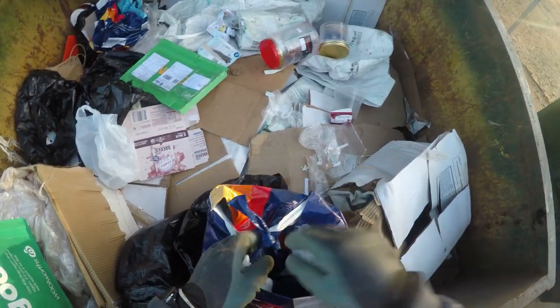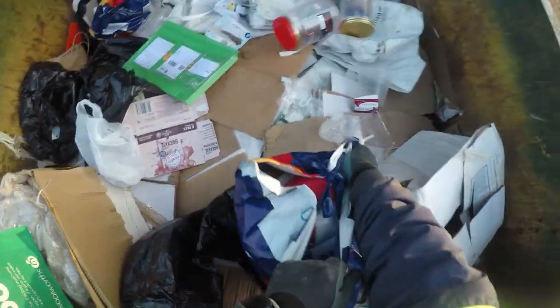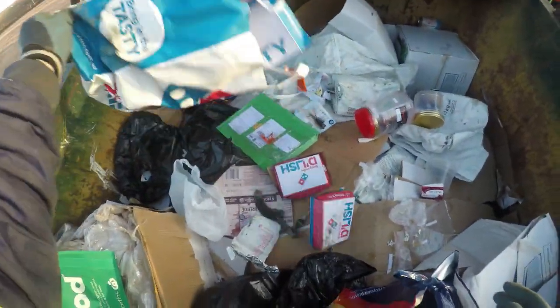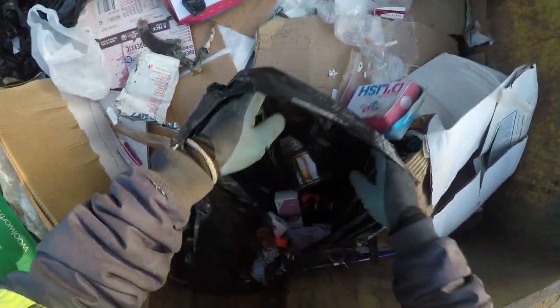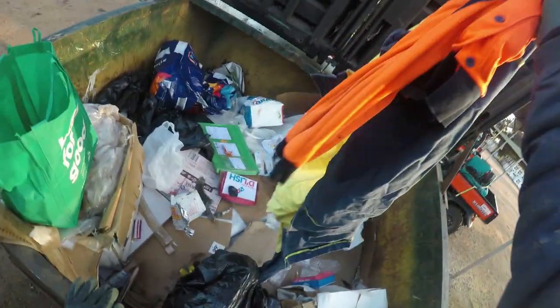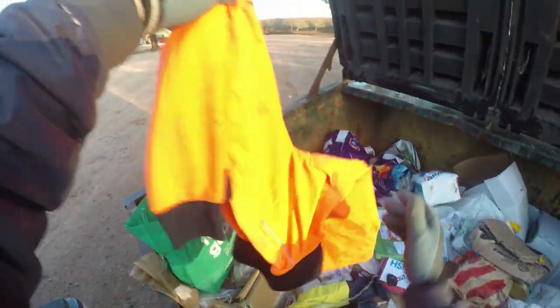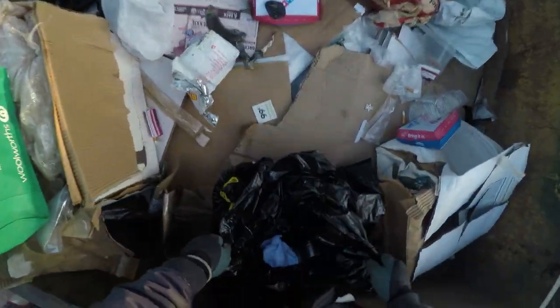Some more in this one probably. I can't get that one open. Gonna destroy it. There we go. Nothing in that. Nothing in that. Don't want that anyway. Okay. Oh, more work shirts for me. Hey, I don't mind. Yeah, that'll fit me. I don't know how stained they are. I can use them. Yeah, more work shirts. I'll take them and put them in the other bag.